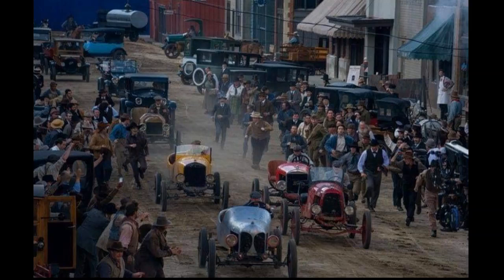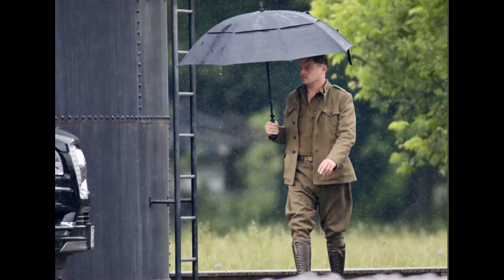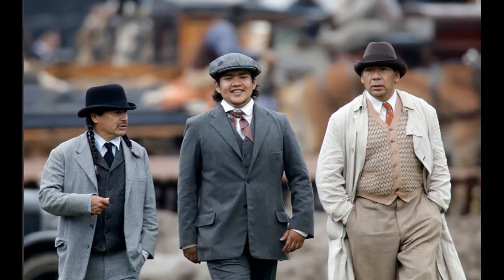The book isn't exactly an epic, but they're really going all out here with the time period. The hundreds of extras, all in costume, the cars, the buildings, even the dirt on the road was something they brought into the shoot and laid out on the ground to give it an authentic feel. Here's another image, another of Leonardo DiCaprio in costume as his character Ernest Burkhart, protecting himself from the rain with an umbrella. And here's another image with some Native American actors looking dapper in their cool as heck suits.